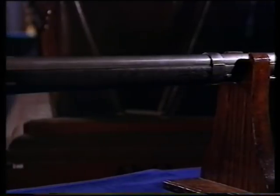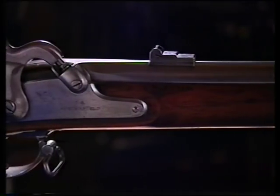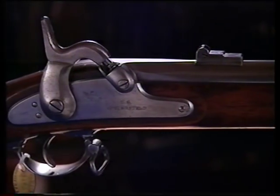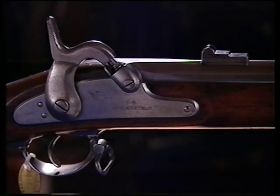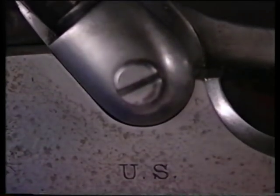And this is the weapon that made it possible. The Springfield rifled musket, model 1861. It won the Union Army its great victory and changed the face of war forever.